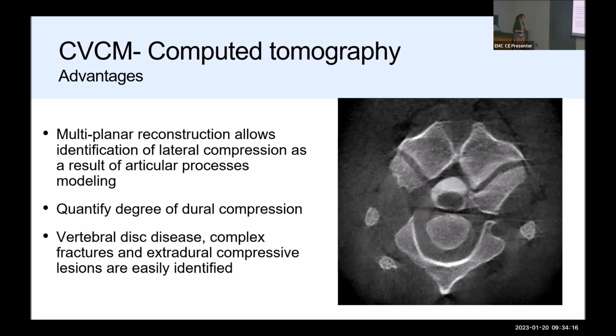Because we're doing a CT, we can get a three-dimensional view of the neck, which we've never seen before. That allows us to see, again, that lateral compression, and we can quantify the degree of compression that's happening. Also lets us see vertebral disc disease, which we couldn't identify before, complex fractures, and if there's a hematoma or a tumor within the vertebral canal, we can identify that as well.